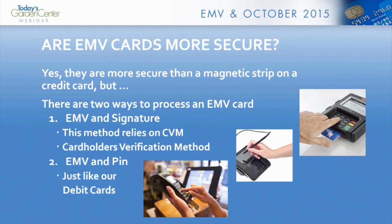Some people will call into the credit card companies. Some people will pull out old Zon equipment that's attached to a fax line and actually process it through there. That's one of those questions that you need to address with the people who are processing your credit cards and or your point-of-sale vendor.